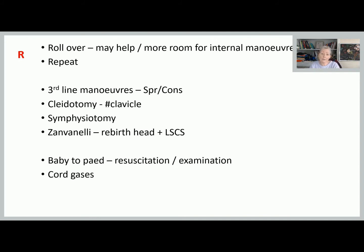If they all fail, then you are looking at third line maneuvers. Now, to be fair, two out of three of these I've never seen, and they don't happen all that often in this country.